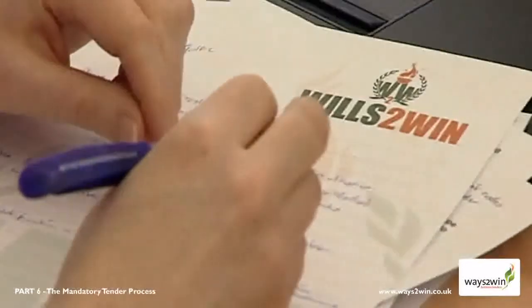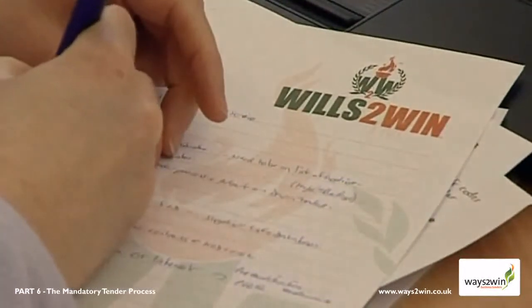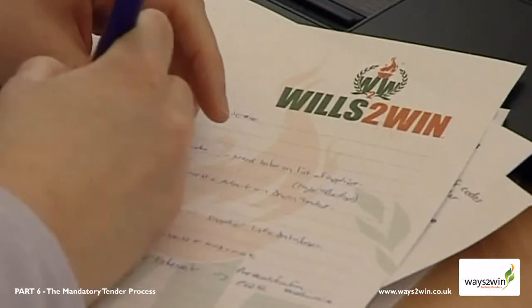Then if you get through that first hurdle and they think, yeah, okay, you can partake, they will send you a pre-qualification questionnaire. Again, we go through a live PQQ after coffee. That is very similar to what you will have to go through on the PASA approval list. Very similar process about financial information to check you are who you say you are and that you have the capability to deliver.